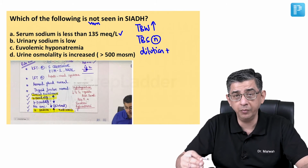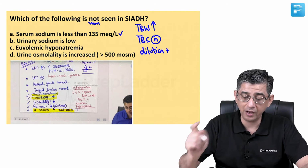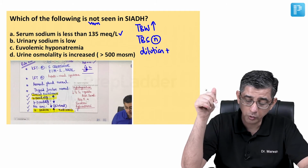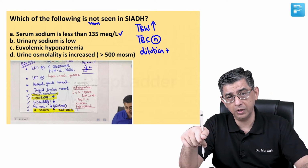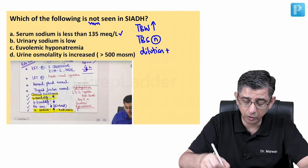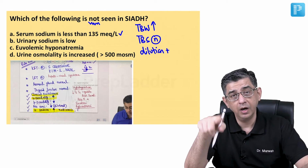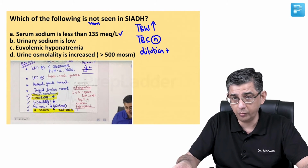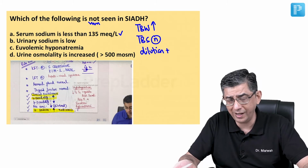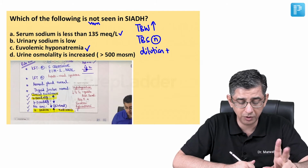But at the same time, because body water is more, that does not mean that he's having hypervolemic hyponatremia. I have explained in routine videos also, for having a hypervolemic state, you should have more total body water and total body salt should also be increased. If both are increased, you call it hypervolemic hyponatremia. But if only one thing is increased, that is total body water, obviously, because a dilution component has to come in, you would be calling it a euvolemic hyponatremia.